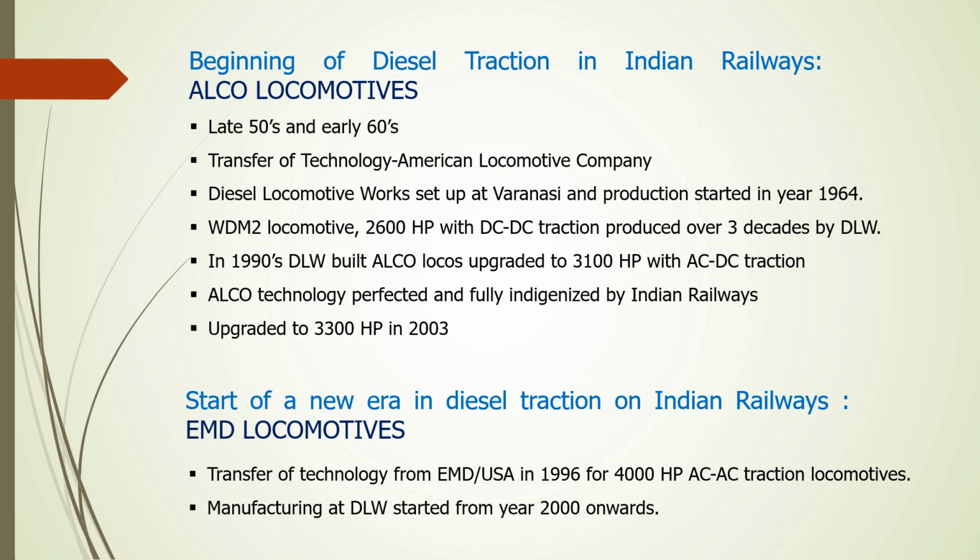In the beginning, imported ALCO US loco WDM1 was introduced around 1957, which had 12 cylinders, 4-stroke engines and power rating of 1900 HP. The loco was perfect for Indian conditions, rugged, very reliable, powerful enough and had simple construction and mechanism and was very easy to operate and maintain and was very malleable, enabling engineers to tweak and tinker with the engine to produce different versions of it.